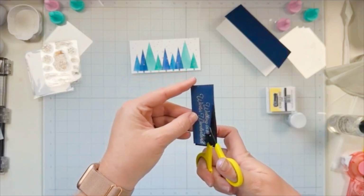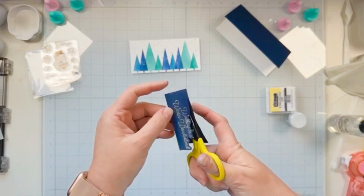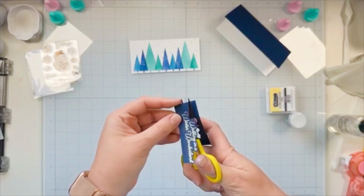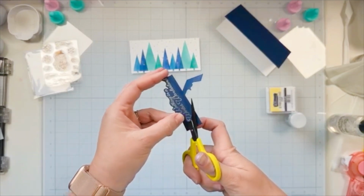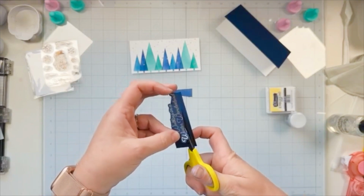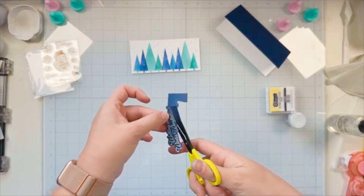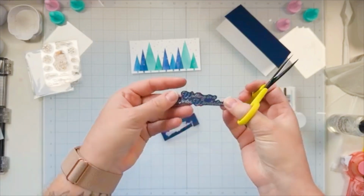So I love when companies make dies that bubble cut around their sentiments. Trinity Stamps is one of my favorites that does it. Pretty Pink Posh does it for their scripty sentiments most of the time. I do wish it was all of them. But I do like that Trinity Stamps does it. It's one of my favorite things about them. Sometimes you want your sentiment to pop off your card or your project, but you don't want to put it in a banner because it will cover up more than you want of your card. So I like when it just perfectly bubble cuts out, but I think I did a pretty good job. That looks pretty nice.